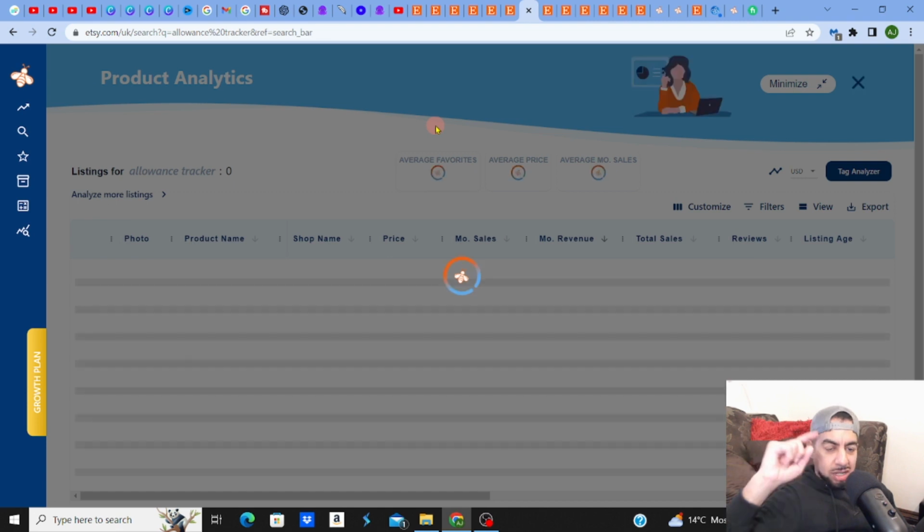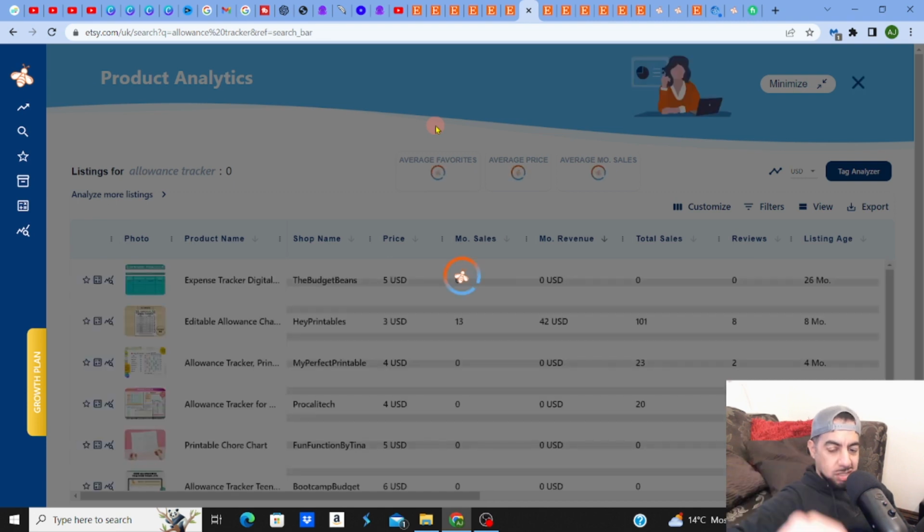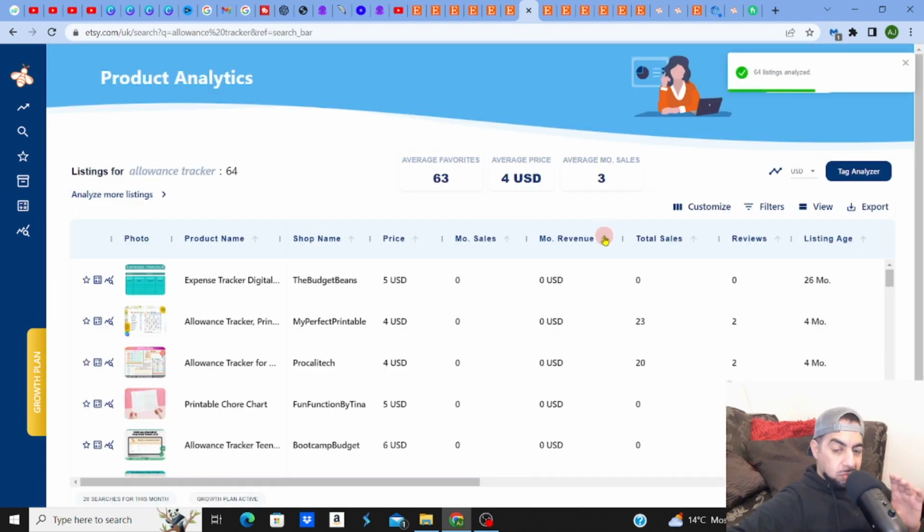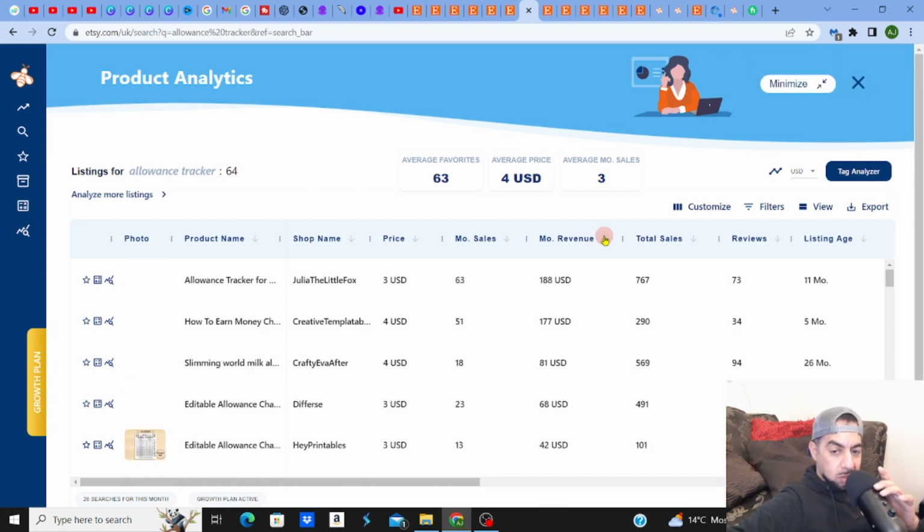But let's check out this one, this niche. I like this niche a lot. Now let's see the profitability of this niche. So let's go to revenue. Remember, click on the revenue bit to see how it works. Let's just go to the top one.